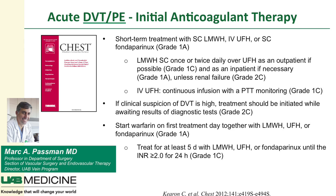Anyway, that said, there is an important concept: if you suspect DVT and that suspicion is high, you should initiate treatment initially, even while you're awaiting diagnostic tests. And then in terms of conversion to warfarin, you should again initiate the glycosaminoglycan agent as a precursor to warfarin, and then start your warfarin and overlap both therapies for at least 5 days until the INR is therapeutic. And then once therapeutic, you can stop the glycosaminoglycan agent and just continue with the concomitant warfarin.